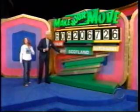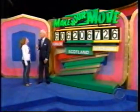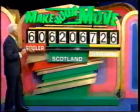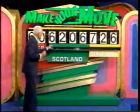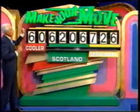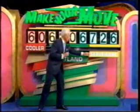Now, the ridiculous thing is she's probably going to win the game. She has $60 for the cooler. She has $7.26 for the serveware. She has $6,206 for Scotland. And is she a winner? No. She's not a winner. That's right. This is wrong.